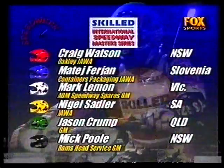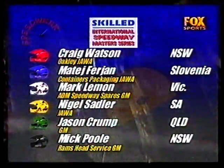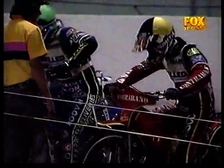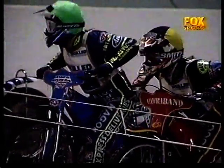Now advancing to next qualifying heat. It's number 8. Craig Watson, New South Wales, red helmet colour, gate 1. Mate Fedian from Slovenia, blue helmet colour, gate 2. Mark Lemon from Mildura, white helmet colour, gate 3. Nigel Sadler returns for battle. You're looking at him now. Yellow-black, gate 4. Jason Crump, green, gate 5. Mick Pearl, black, gate number 6.